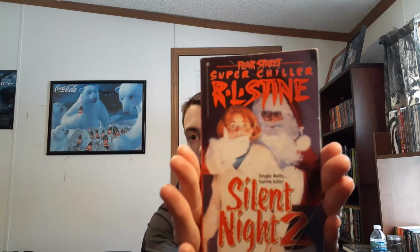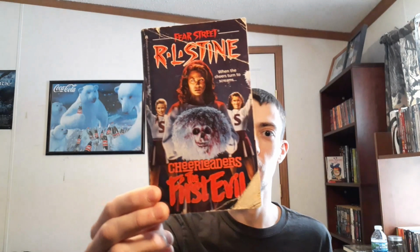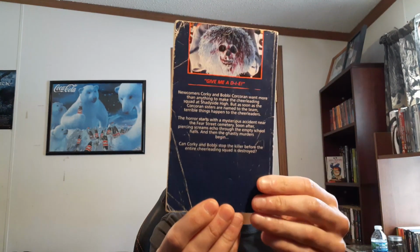Then we have Silent Night 2. This is the roughest one here. This one, honestly, I might even put in the recycling bin. This is Cheerleaders, the First Evil. This one's pretty beat up. There's a corner missing, big creases on it, lots and lots of edge wear. This one is really rough.